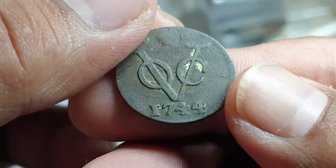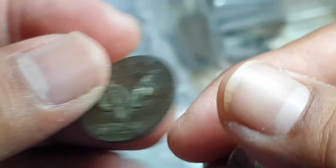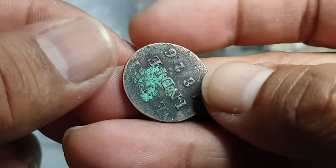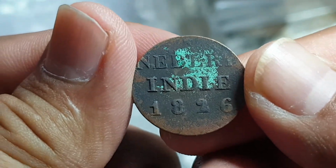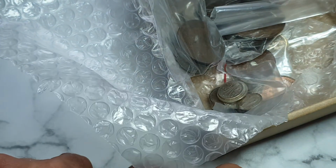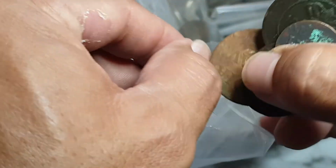So yep, this one is 1844. Oh no, not 1844, it's 1744. Yeah, very old one. This one 1734. See. So this is one auction, and it starts from 99 cent. And Netherlands Indies, yes, the 1826. These are all I think copper or bronze, some of them. This is just one auction.